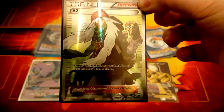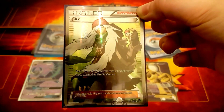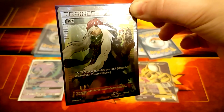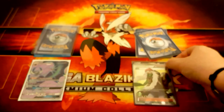I absolutely adore Full Art trainers more than a lot of cards. I've always wanted the Full Art Lysander. I think that looks amazing. It does look so good. But I just love the artwork. You can't really see the texture. There we go. Look at that. It looks so good. So that's why he's number 4 in my collection.